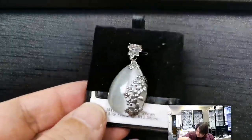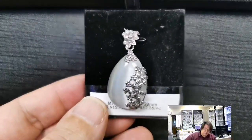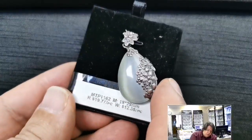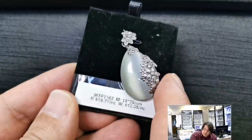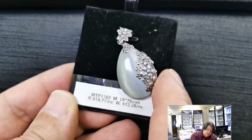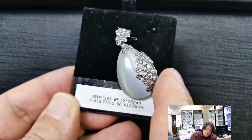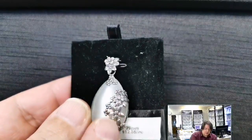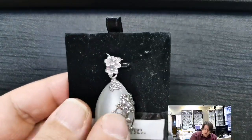Here's one that I did have a stone that almost fit perfectly. MTP 1162 for an 18 by 29mm pear-shaped cab. $19.77 is the retail price. Wholesale price is $12.35. And again, we have a lot of these kind of round cabs that do this.